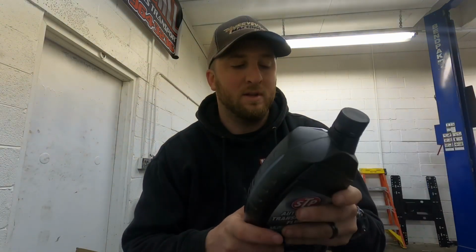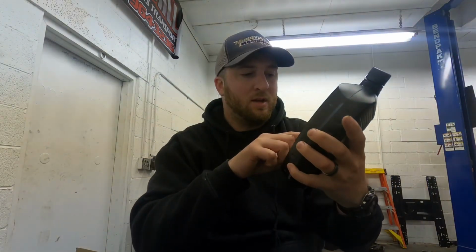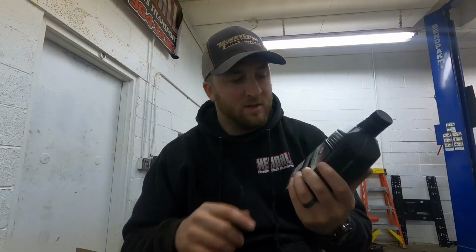It's used for a bunch of things, STP multi-vehicle ATF, and I'm very happy and comfortable using this. The truck is still under warranty, because it says right here on the back of the bottle, JWS 3309. He has a receipt that he bought this, so someone's going to pay for it if something happens.